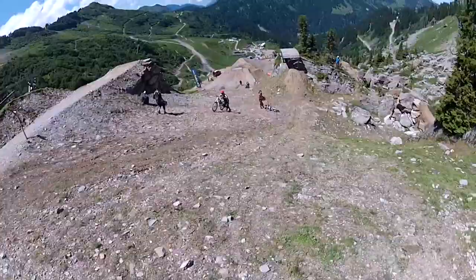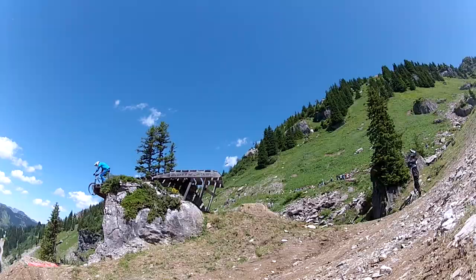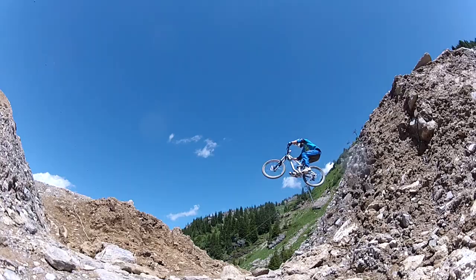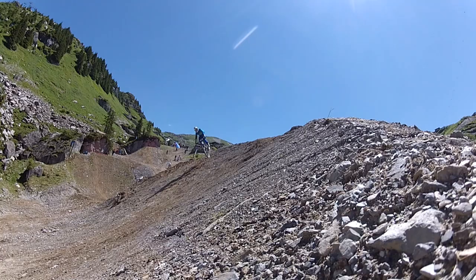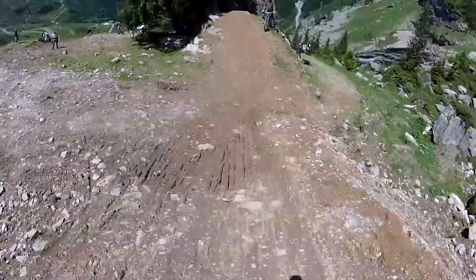Okay, let's go. Step up, step down. It's a pretty big step down. We can see the rut on the course. I'm gonna hit that hip. That's a pretty big hip. Really cool to ride. Hit that berm, another hip. Then pedal really hard before the step up, step down.